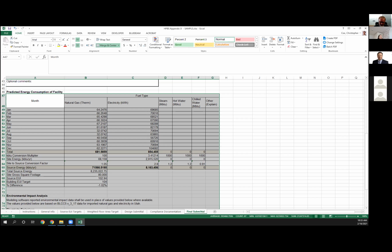And I am going to throw it out there that if we need to hold a breakout session with just the energy modelers in the audience, I'm happy to do so, just to walk you through some of the details here. We could make an hour session of just this energy performance modeling and what the expectation is here.